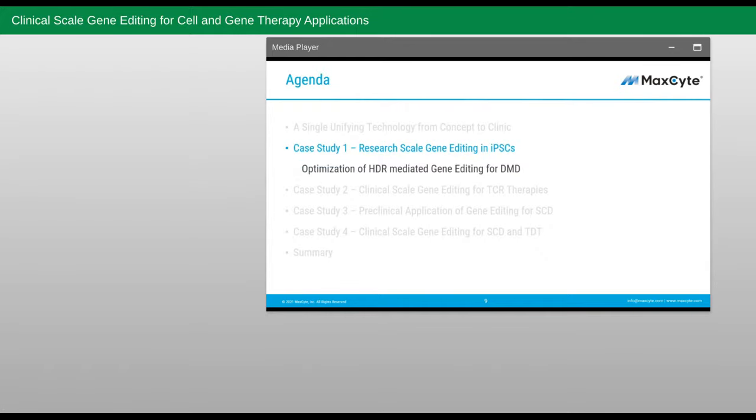In the first case study, we will talk about gene editing in patient-derived iPSCs. We will show work that was done in Dr. Hotta's lab at CiRA in Japan.